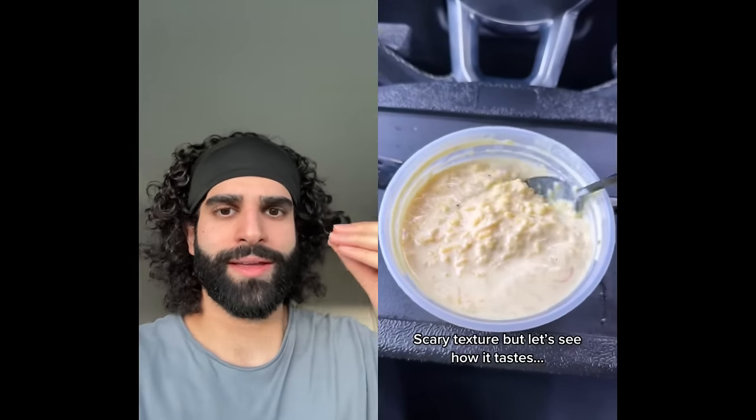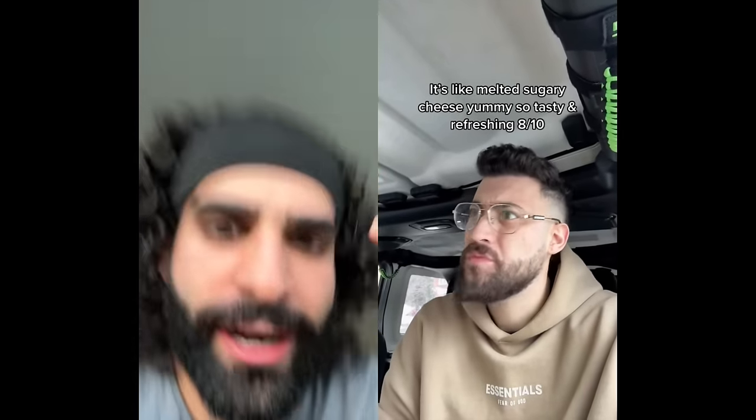Scary texture, but like ras malai, boy, that is kheer. That is kheer. Kheer, you fucking kheer. Poor Indian kheer. Kheer? Boy, this is ras malai. Oh, why? Bye. Bye. My guy.